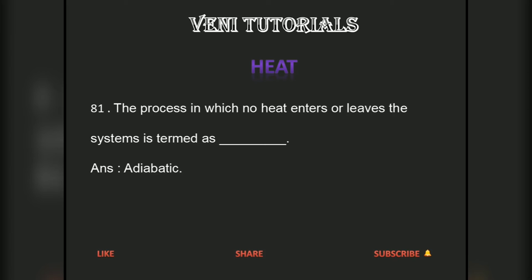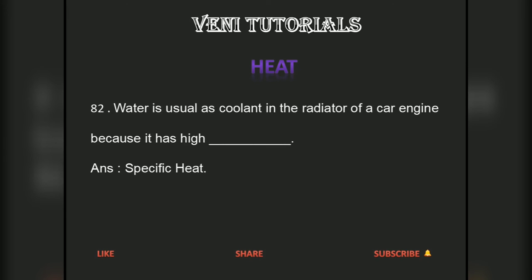The process in which no heat enters or leaves the system is termed as dash. Answer, adiabatic. Water is used as coolant in the radiator of a car engine because it has high dash. Answer, specific heat.